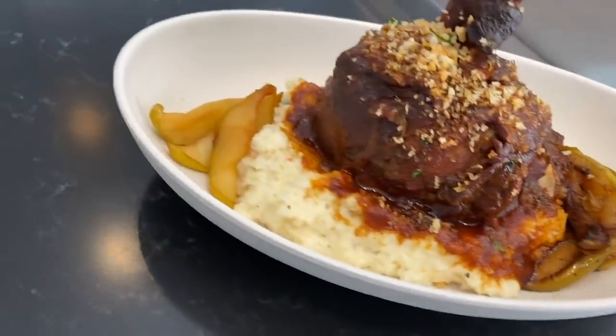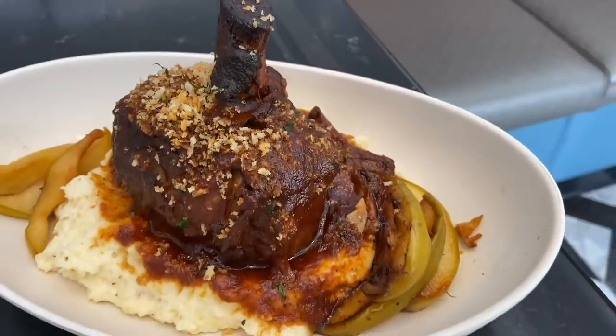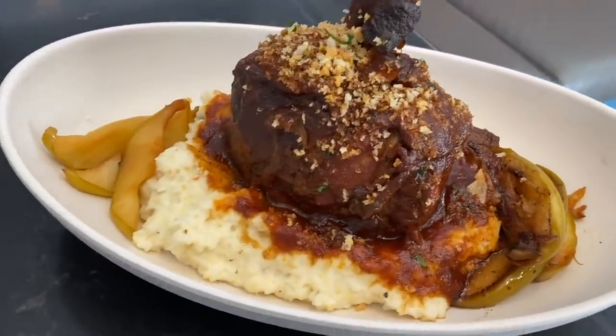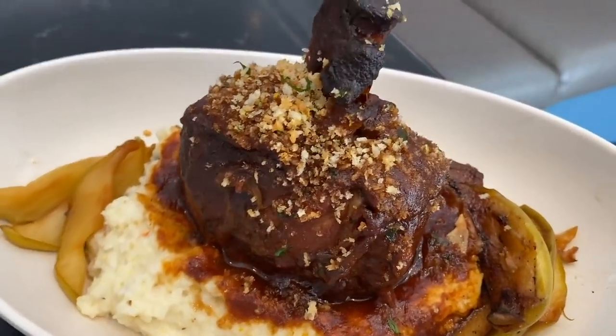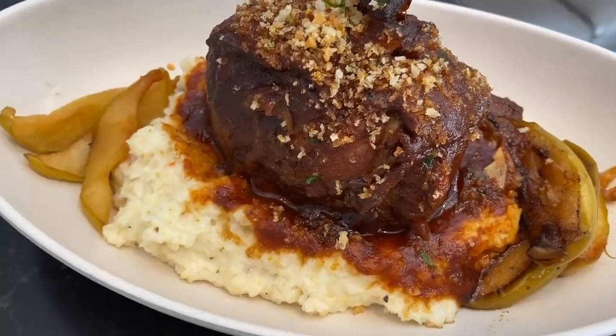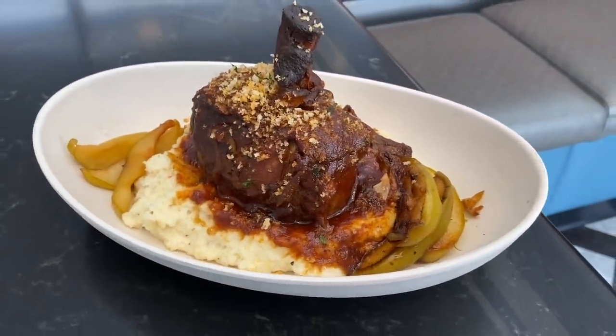For my entree, my server and a couple other cast members said that the pork ossobuco was the best thing on the menu. It's an all new menu, it used to be a buffet, so I had to go with their recommendation. It's a big chunk of pork on a creamy bed of boursin grits, with some caramelized apples to go with it, and it smells so good.